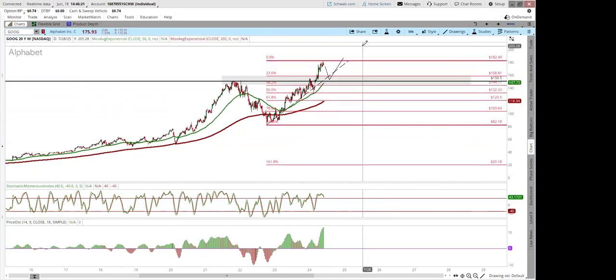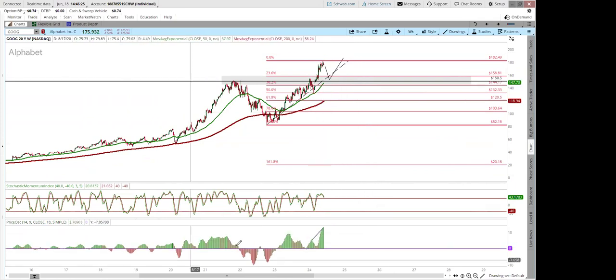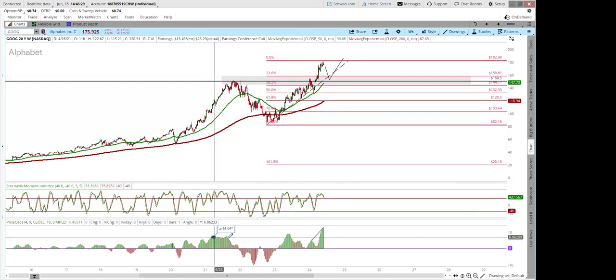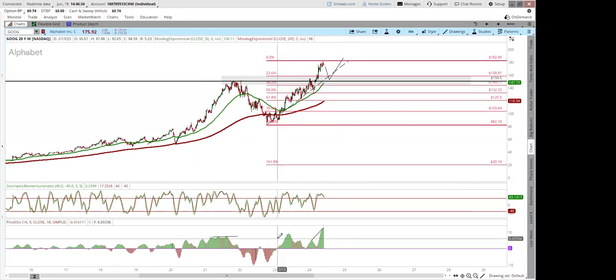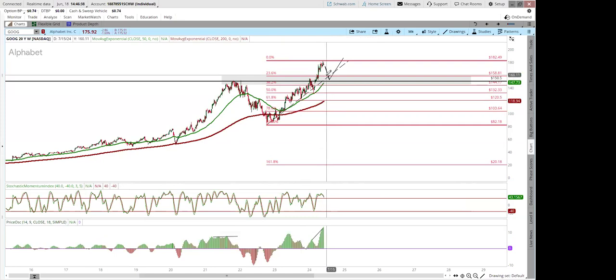My rhyme and reason on it is we don't see any important tops usually until it starts to flatten out. When we go straight up, we get little pullbacks, and that's what I'm looking at here. So a little bit of a pullback and back up again for Google is what I would be looking at.